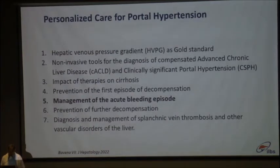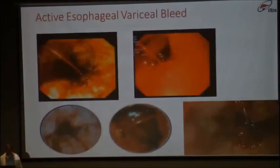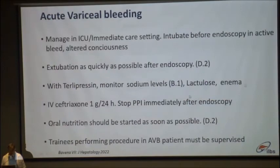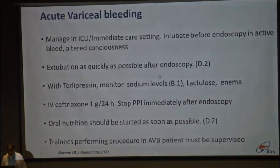I'll come briefly to acute bleed, new concepts. These are teaching slides. This is post-EVL, this is Asper, AGA teaching slides. Now new things, and I hope our endoscopy colleagues and the anesthesia colleagues are paying attention. AVB must be managed in an ICU or immediate care. So we have a GI bleed ICU. Intubate, who should you intubate? Who is an active bleeder or has altered consciousness. Extubate as soon as possible after endoscopy.